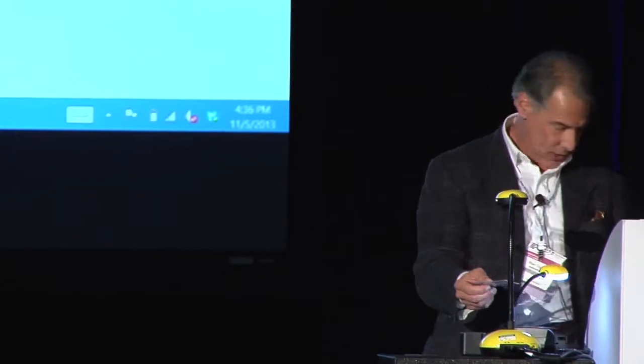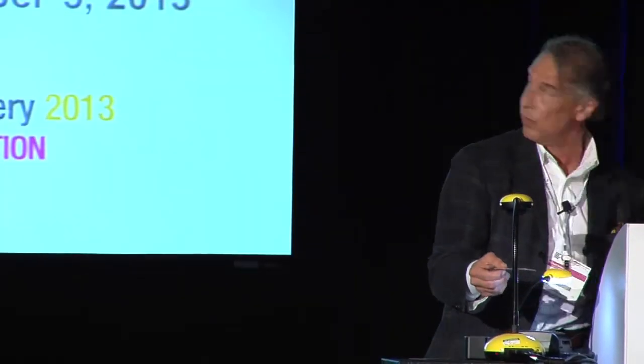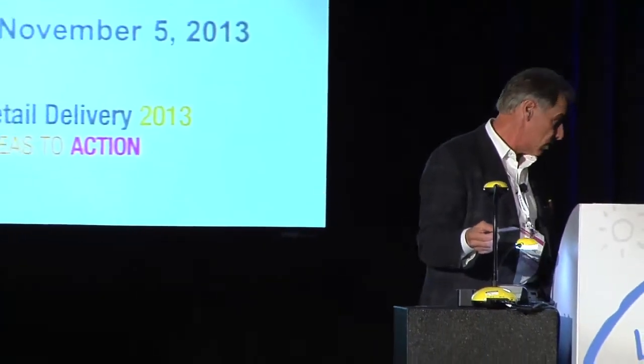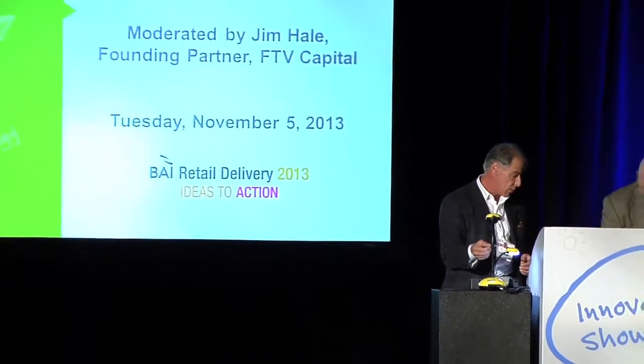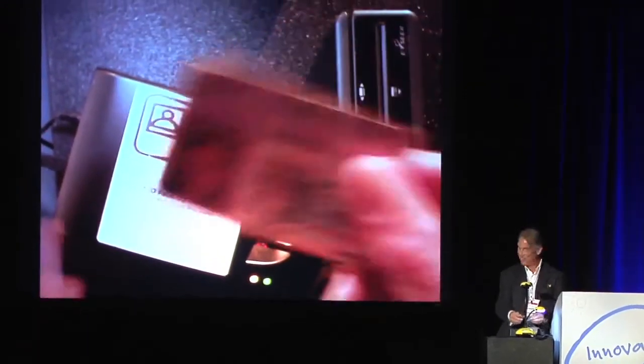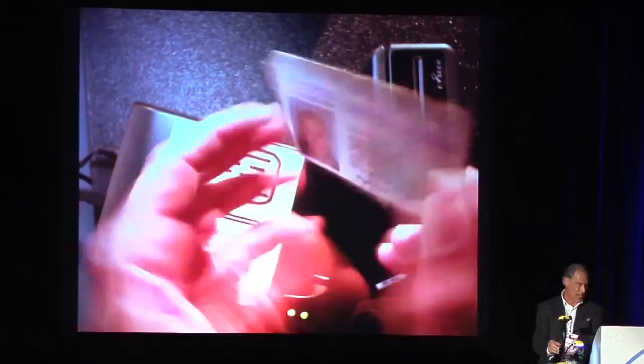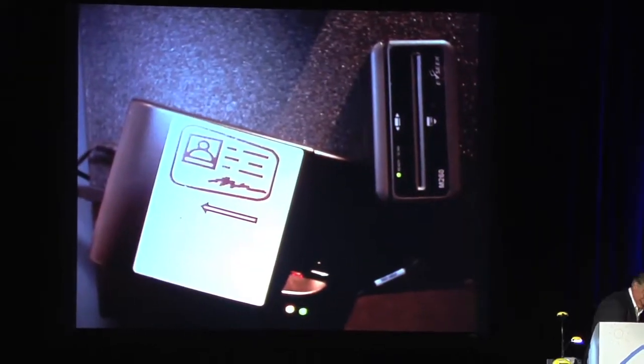Can you folks see this? It's not switching to our document camera here. Fabulous New York State ID. We need to switch back here now.